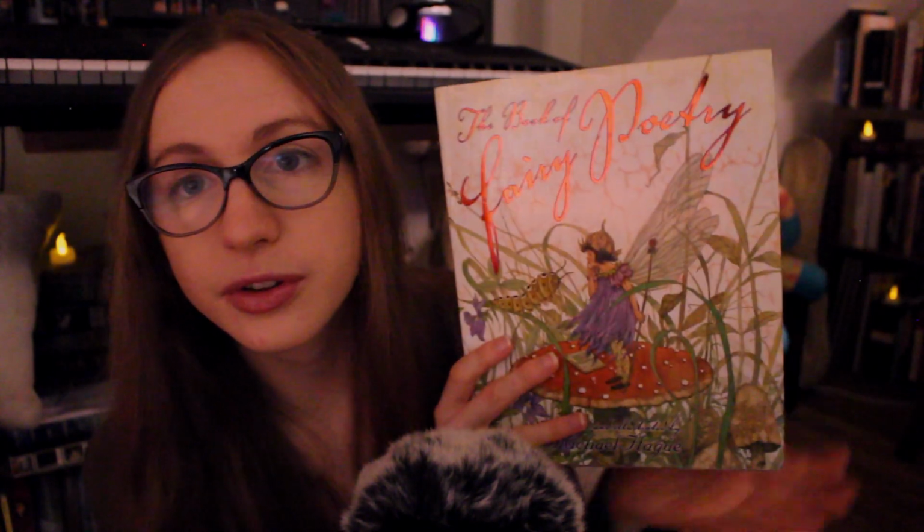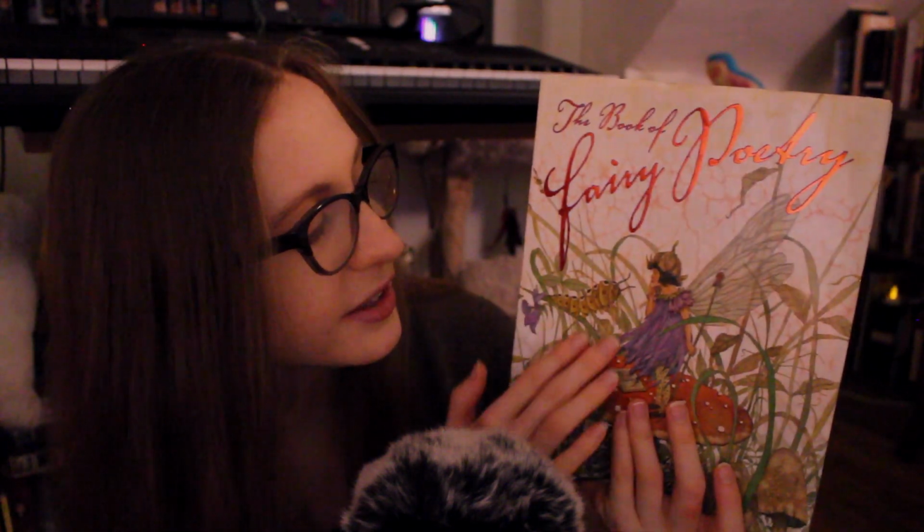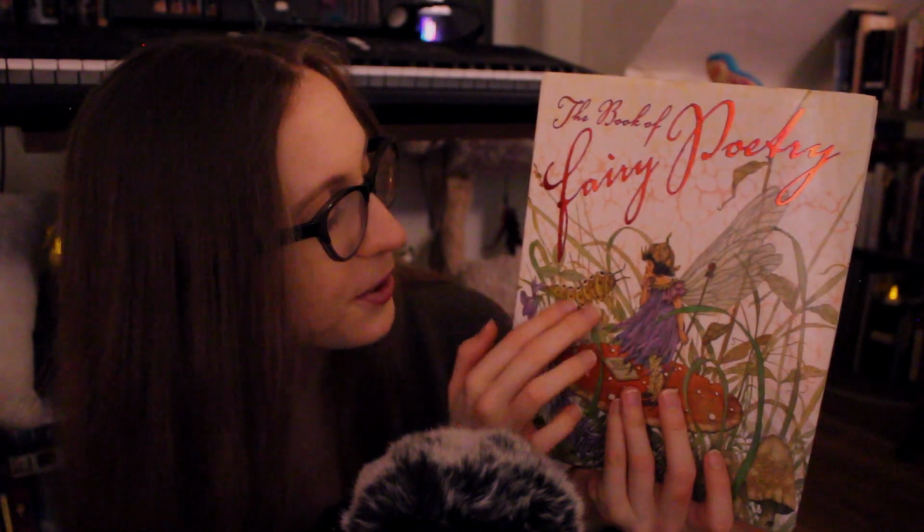Alright, for these next 2 books, I'm not going to talk as much. I'm just going to make some mouth sounds and I'll whisper, but I won't whisper too many rambles because it's time to help you sleep, okay? So I'll just be reading a little bit from the books and whispering and making mouth sounds and going through the pages and tracing for all of you.